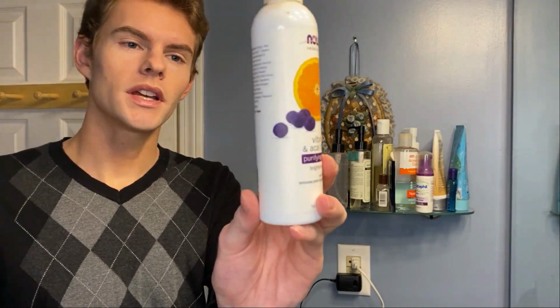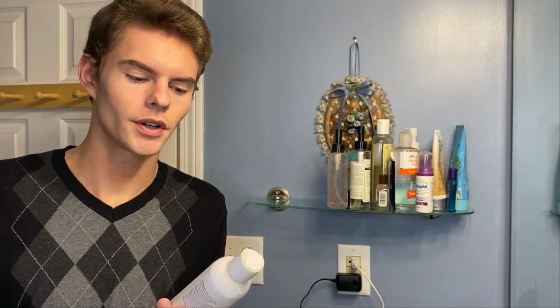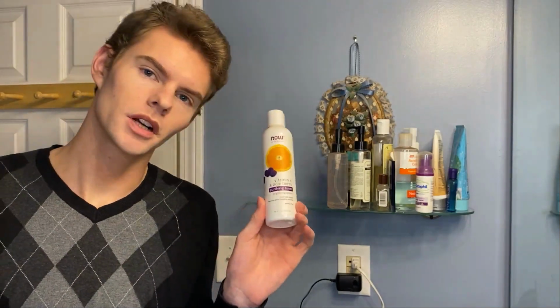Next up is the Now Solutions Vitamin C and Acai Berry Purifying Toner. Okay. This product I actually did like for a while. It smells really good, but I didn't really notice a difference in my skin with it. Being a toner, I feel like it just kind of mopped up more oil and made sure your skin was extra clean. And the vitamin C and acai berry, I don't really think it did anything. This isn't really like a stabilized formula. It's just a toner. I still have a decent amount of it left and it doesn't have an expiration date, so I'll keep it and maybe I'll use it again as summer comes along.